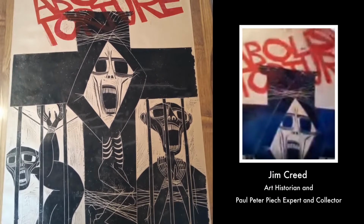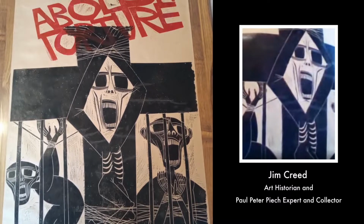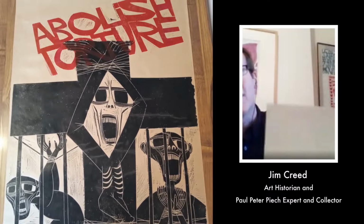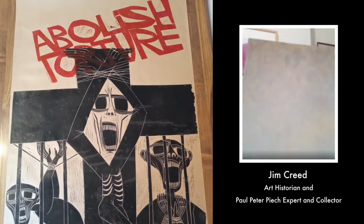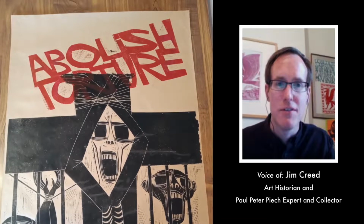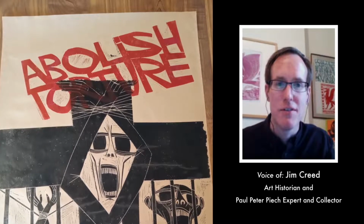So, for example, he would experiment on different papers, but he would also use anything that was to hand. So this print, which is obviously about abolishing torture, is actually printed on brown parcel wrapping paper. So it's a very disposable material. And it creases very easily, but it wasn't really his concern. It was almost experimentation of what that would look like on brown paper. So that was part of what he was doing.